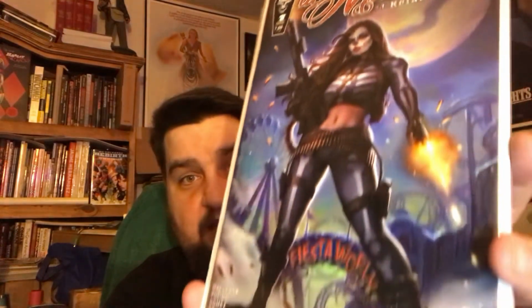La Muerta, number 1, Retaliation. This is the standard edition cover from Coffin Comics, and I believe this is by Sun Kumanaki. Kind of a cool book. I did not have it.